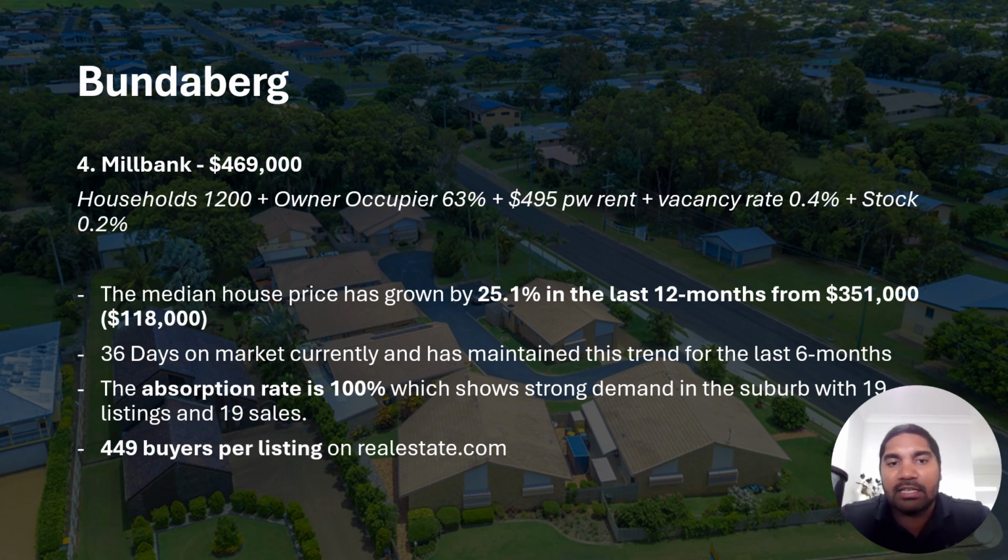So looking at this other data here, days on market is sitting at 36 days and has maintained that trend for the last 6 months. So things are going under contract here very fast, guys. Within the first couple of days of going to market, things are being tied up by buyers. So just be mindful of that if you are looking to buy an investment in this suburb. You've got to act pretty fast and be pretty swift with your process and offers. So yep, demand looks very strong here, guys.